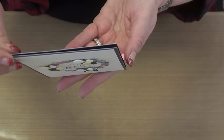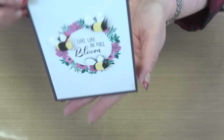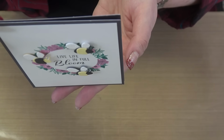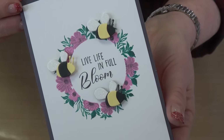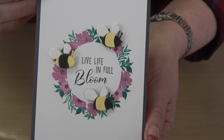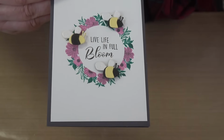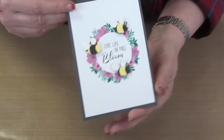Love, I'm trying to see if I can see where the bees came from. Love the bees. I believe that's a Sizzix stamp set. Looks like 666255 might be where the bees come from. Really darling. So the bees are not included unless she made them out of something. They're cute.